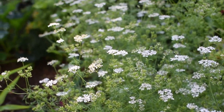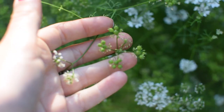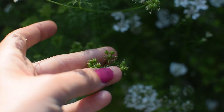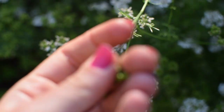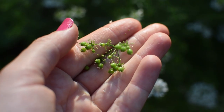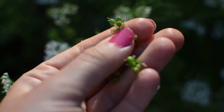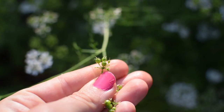And this is quite good because we use the seeds as well as the actual coriander. So the seeds are delicious when they're green, really flavorful, or you can let them dry and then use them as ground coriander. And if you want to do some seed saving, you just let the seeds become light brown and then chop the whole plant down and hang it upside down to further dry inside. And then the seeds can just be stored in a brown paper bag until you're ready to sow them.